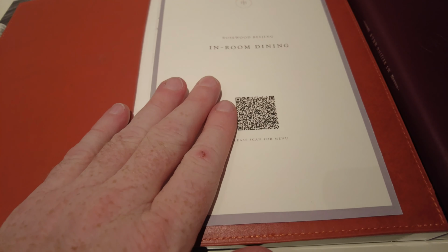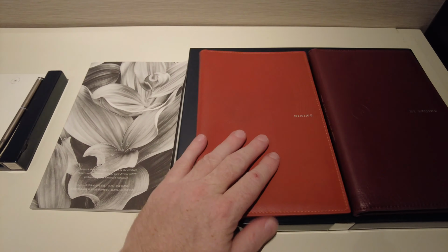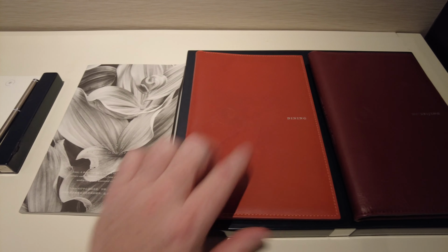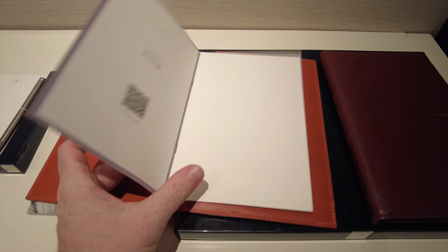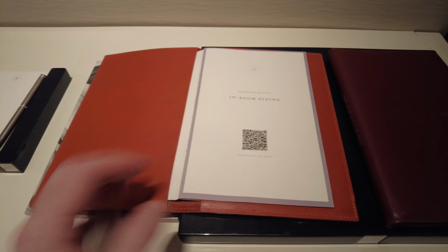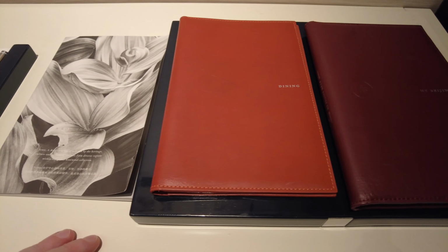In-room dining. It's empty. Oh, it's because you're supposed to scan the QR code. So there's no menu. Interesting how they have this leather-bound book with nothing in it other than a QR code. Okay, sign of the times. Man, I'm getting old, aren't I?